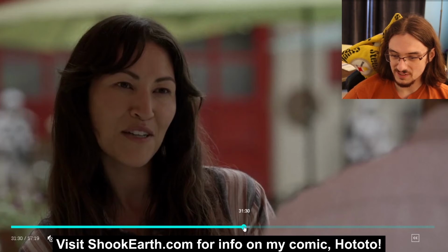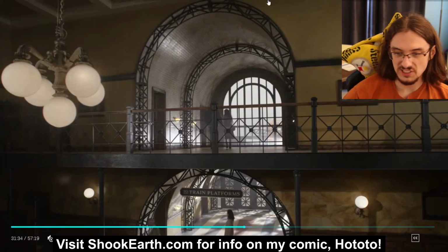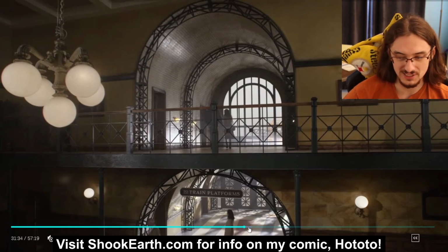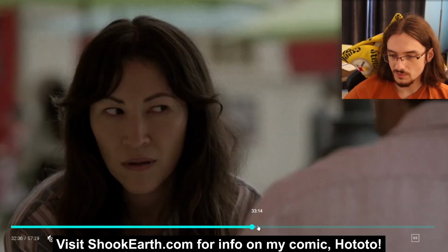And this scene is one of my favorite sets that they have. It's just a big expansive set that's really cool. Just this train platform stuff and these multiple levels, and we got extras going everywhere. I love the look of this scene, man. It's just so cool. We get Yumiko talking to her brother here.